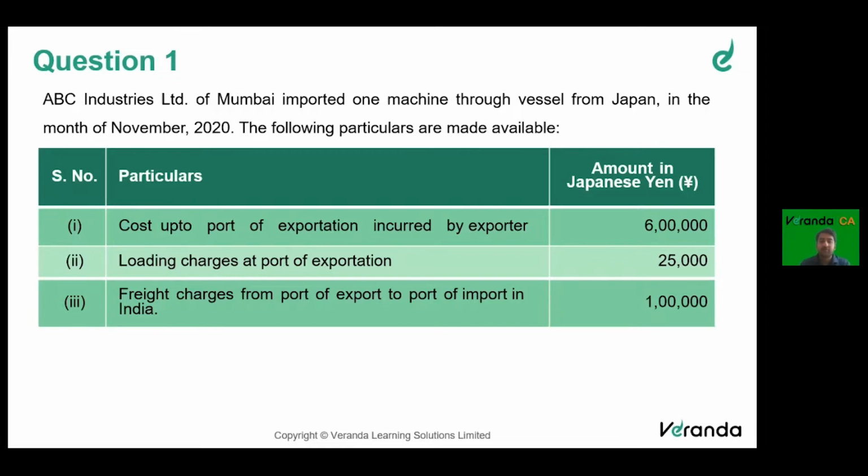All right. So to begin with, cost up to port of exportation incurred by exporter is 6 lakh rupees. Clear hint, I'll give it to you that this is definitely includable. So this is the entire cost of the machine which was incurred. So 6 lakh is part of our FOB. Then loading charges at the port of exportation, is it includable or not includable? Need to include, sir. We need to include the loading charges at the port of exportation at 25,000 rupees.